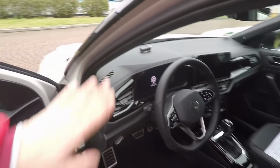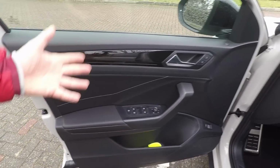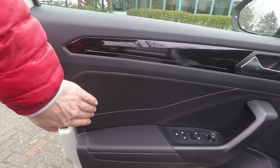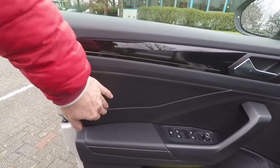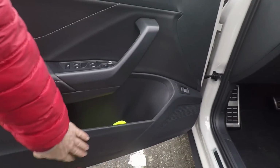Let's look at the bits that are standard across the car, whatever seats it's got. And I think in this spec anyway, it looks really good. The last one I drove I think was an R model, so this is below it in the range. It looks a lot better. We've got some nice sort of fake leather there with white stitching, piano black inlays. It's still quite hard plastic, but I think it's a bit better.